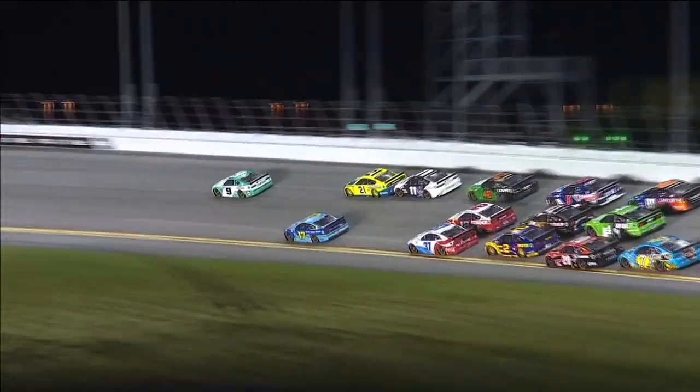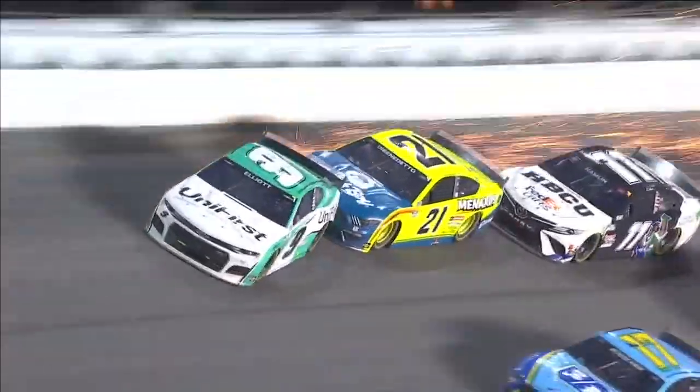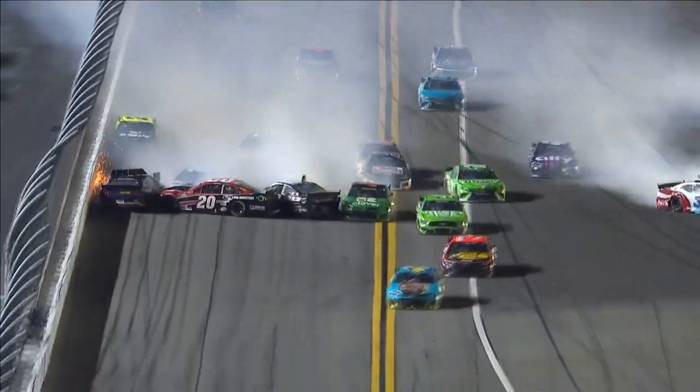Big run for Chase Elliott. He goes up top to try to block. The 21 tries to go by the 9. They make contact, the 9 into the wall. The 9 slides the 21 into the wall. He collects them in a big crash happening.